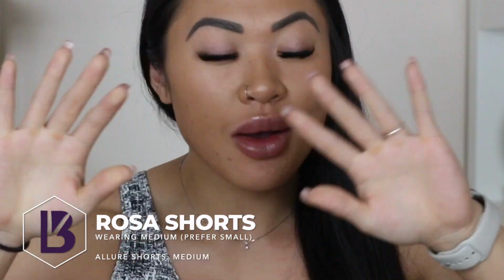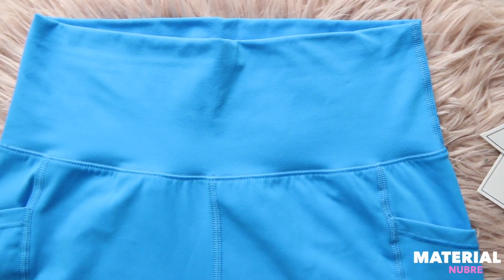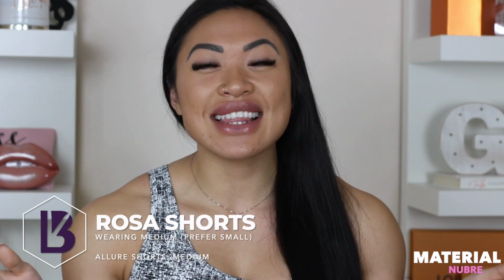And the final piece of the Rosa line is the shorts. You guys have been wanting more in the Rosa line, so they have listened and they have delivered Rosa shorts, but wait, with pockets. You guys love leggings with pockets, and I totally get it. It just helps so that you're not having all your stuff all over the floor at the gym, or having to carry everything when you're running errands. So I'm so happy to see that they came up with these shorts.